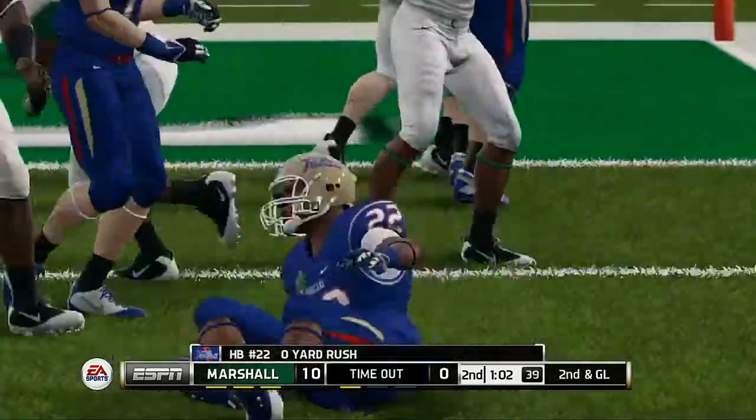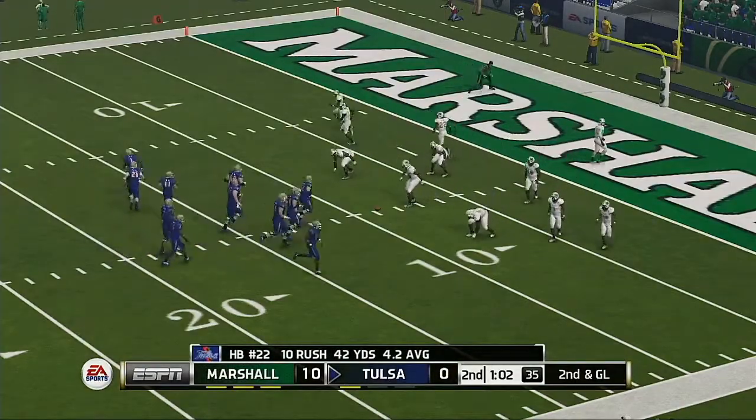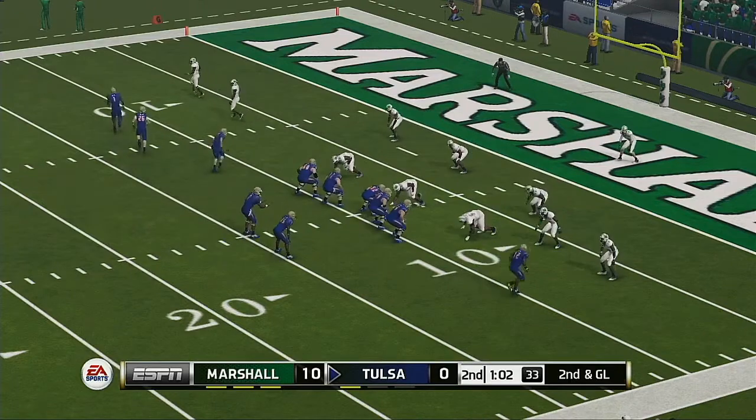They'll bring him down for a loss on the play. Nowhere to go for the halfback. That's a loss of one. This is the 10th play of this drive.